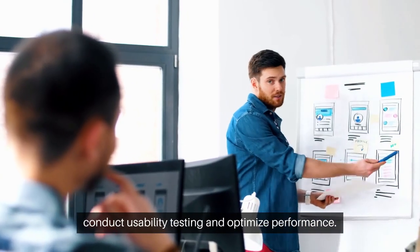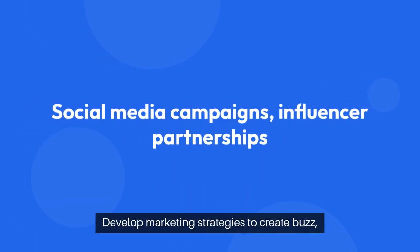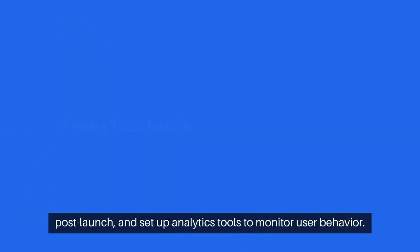Before launching, conduct usability testing and optimize performance. Develop marketing strategies to create buzz, such as social media campaigns and influencer partnerships. Ensure technical support is ready to handle any issues post-launch, and set up analytics tools to monitor user behavior.